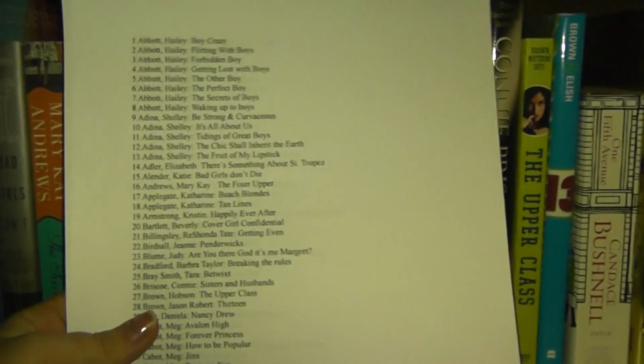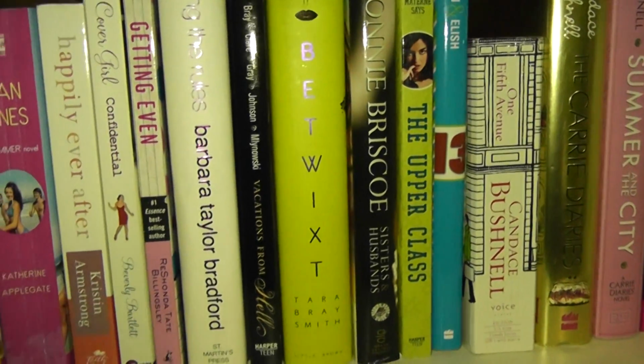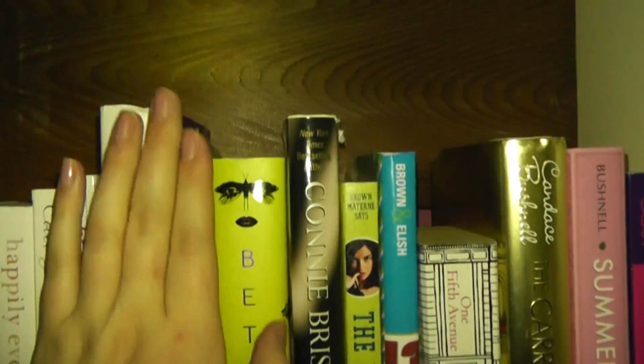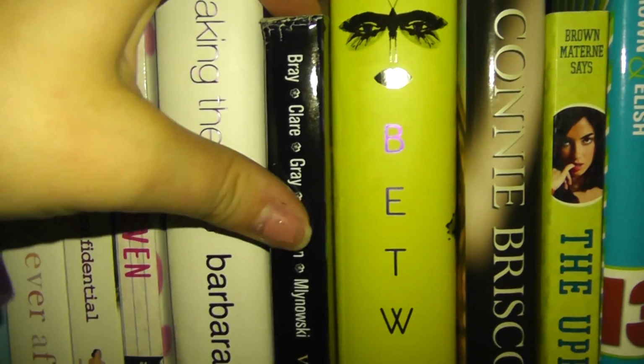I'm sorry. On my list, I have a few books that I've gotten rid of, or they're on that bottom shelf. It's way down there, so I have a few on there. Anyways, let's just keep on going. Breaking the Rules by Barbara Taylor Bradford. Yes, that's right. This one is really cool. It is like a huge series. It's called Vacations from Hell, and it's like a bunch of mini stories by a whole bunch of different authors, and some of them are really famous right now.